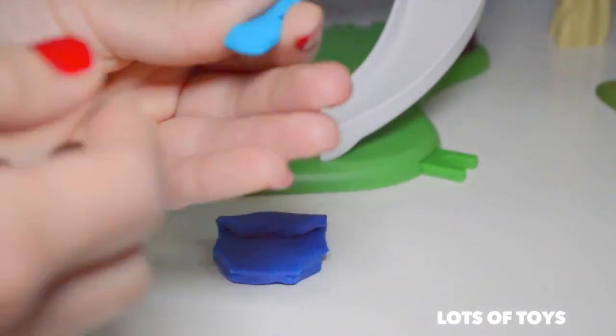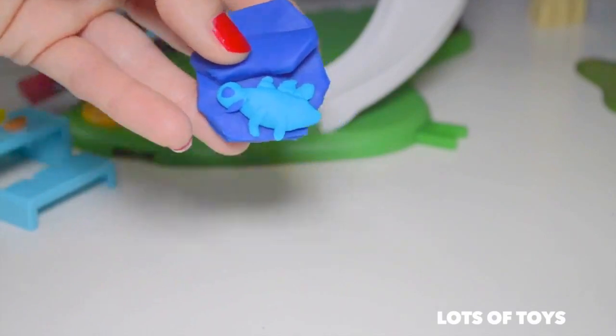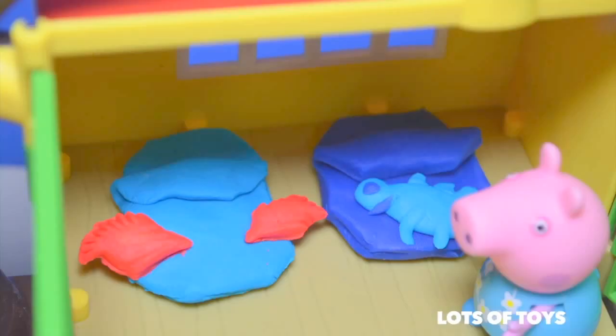I'm going to take this blue piece here and just shape it in the shape of a dinosaur. Now George is going to be happy. Let's put that in the treehouse. So here's George's sleeping bag.